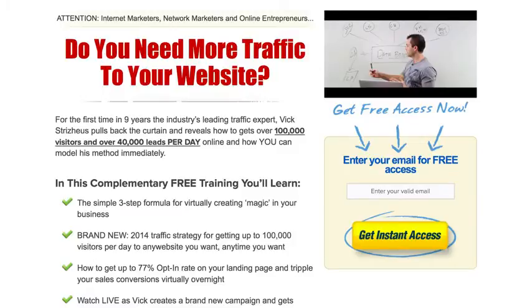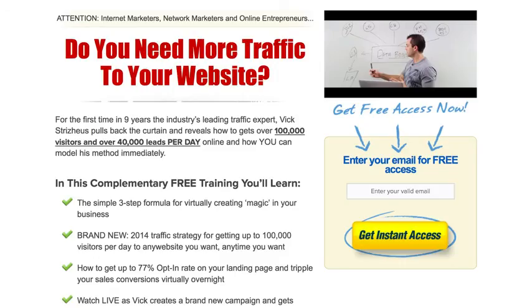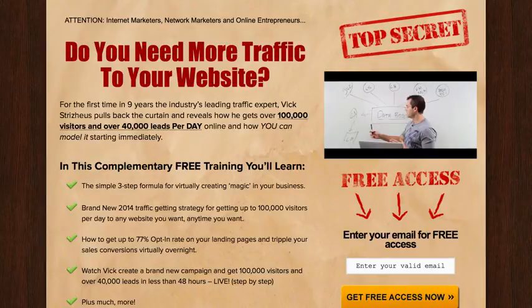Now, which one do you think converted better? This one or this one? Same traffic, same offer, same message on the page, okay? This one right here converted about 10% better than this one, okay? Why? I don't know. Maybe it's because it had a little bit of a different color to it. Maybe it is because it had this top secret stamp on it, but I was split testing.